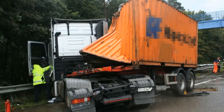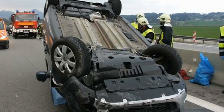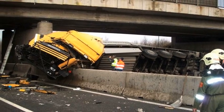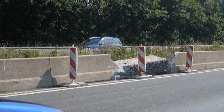An accident on the motorway, every driver's nightmare. The severity of the crash strongly depends on the roadside restraint systems. Will they be able to minimize the damage as much as possible?